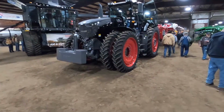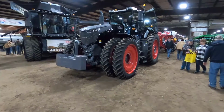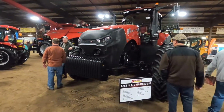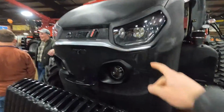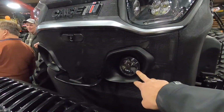So here is a Fendt tractor. Fendt looks like they've gone really big with trying to make the largest equipment you can buy in their size category. Here's a Magnum 380 on tracks with a wide front axle. I think it looks a little bit goofy. It's got the new style hood with the LED lights in here going sideways, forward, and then projectors down there.